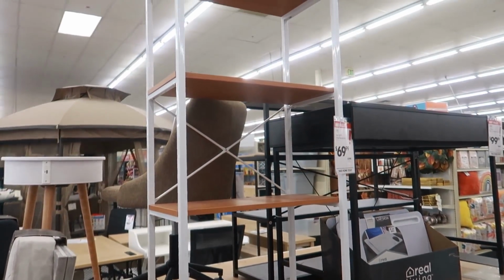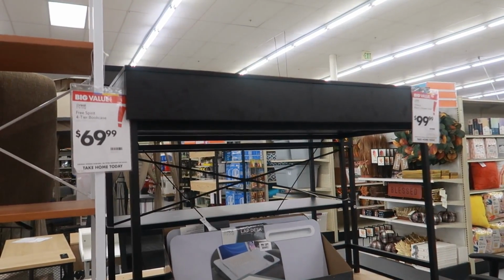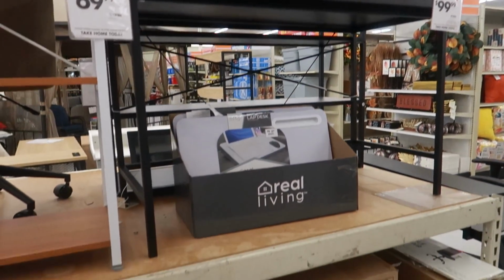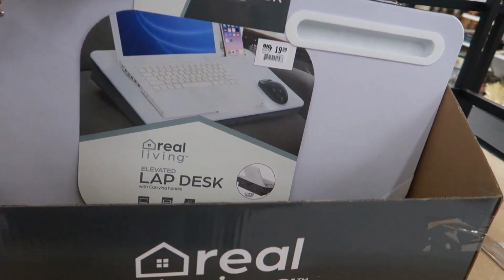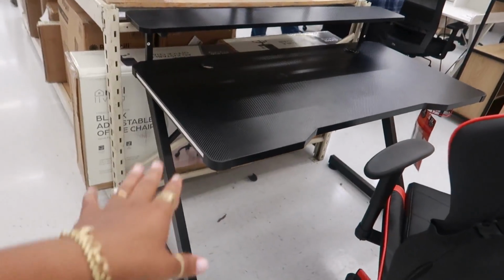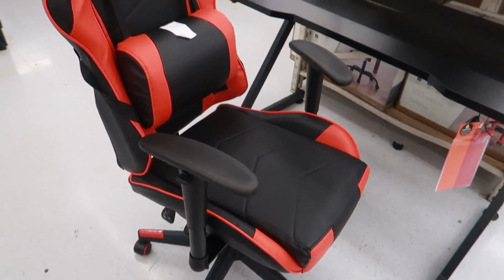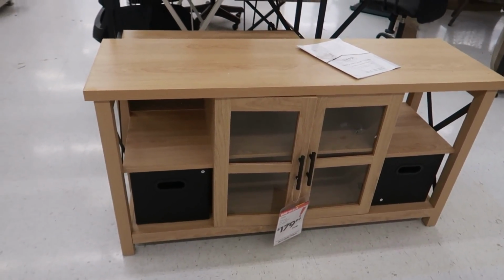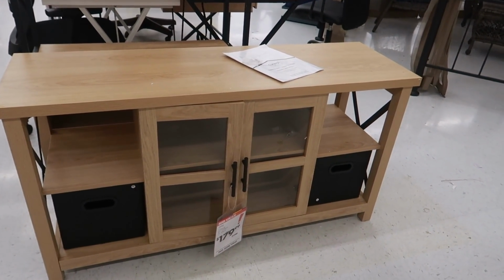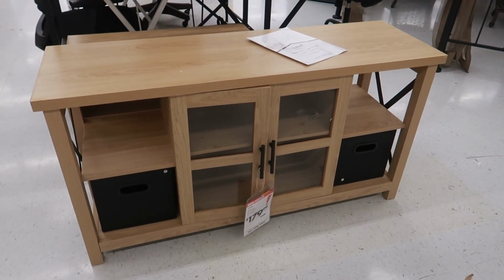This shelf right here is $69. That desk is $99. $20 for the lap desk. They have this desk right here, $199. I guess it's supposed to be like a gaming desk. $199 for the chair. This one right here is $179. That is really pretty. My only thing is I hate putting stuff together. I ain't gonna lie, but I do like that one.